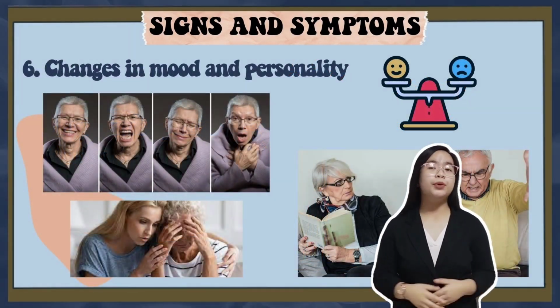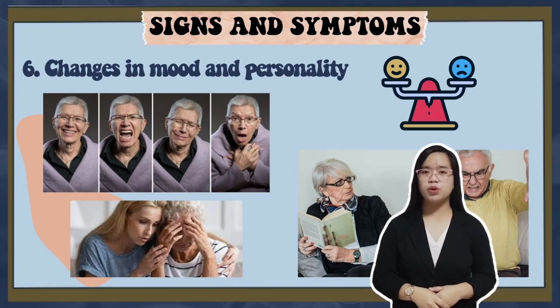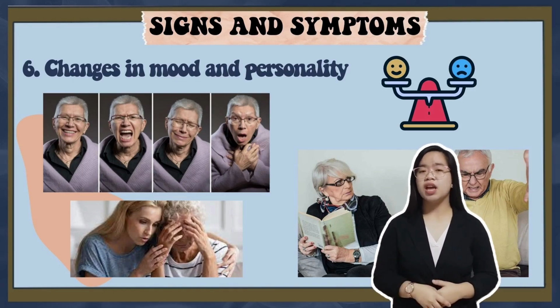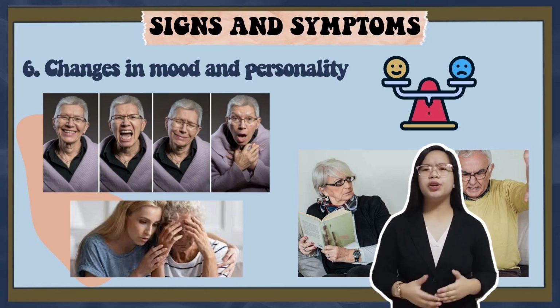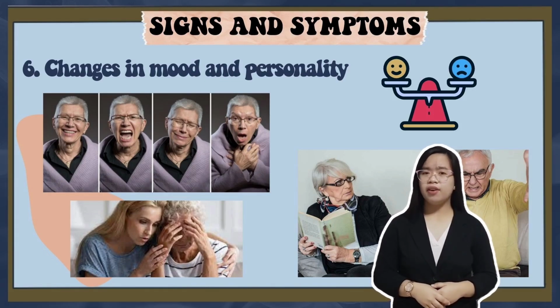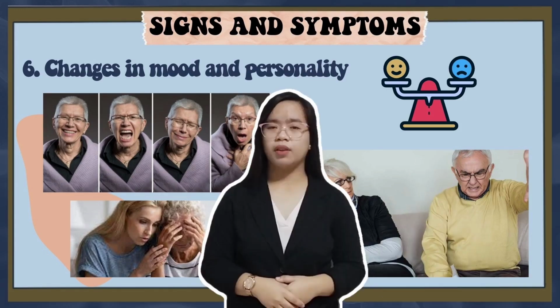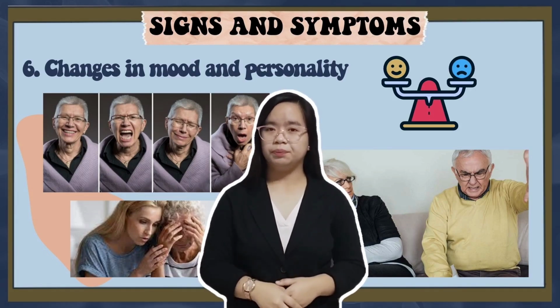Sixth is changes in mood and personality. Patients with Alzheimer's disease are very sensitive with their emotions. Issues could involve depression, mood changes, social isolation or lack of social contacts, suspicion of others, easy irritation, aggression, alteration in sleeping patterns, wandering, delusions, and lastly, loss of self-control. People with one or more of these signs or symptoms should see a doctor.